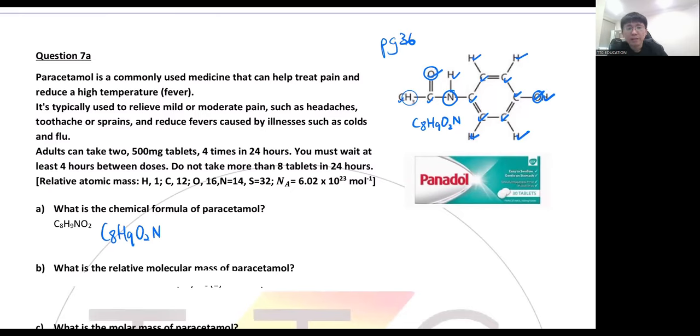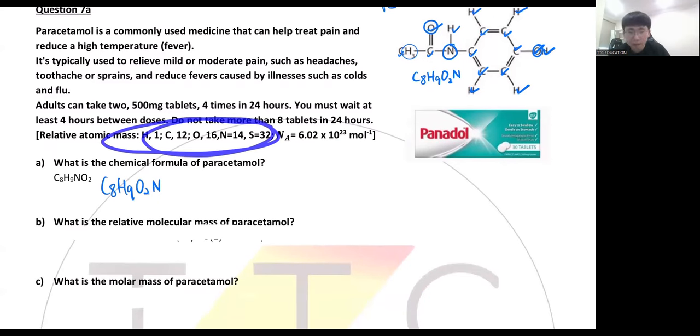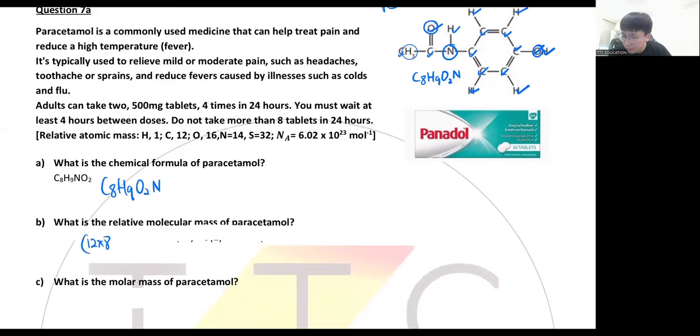Okay, what is the relative molecular mass of paracetamol, guys? Do you know how to calculate relative molecular mass? I just mentioned, relative molecular mass is basically the total atomic mass. Do you see they give you the atomic mass of all the chemicals already? Do your math. So C8: 1 C is 12, times 8, plus H9. 1 H is 1, so 1 times 9 is 9. Then O2: 1 O is 16, times 2. 1 N is 14. So 12 times 8 plus 9 plus 32 plus 14.